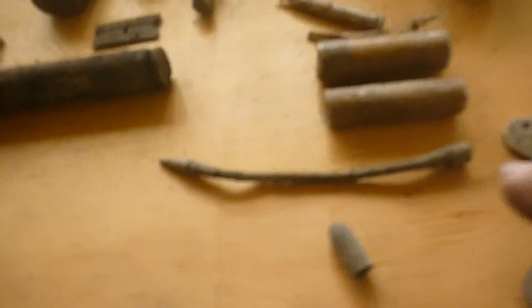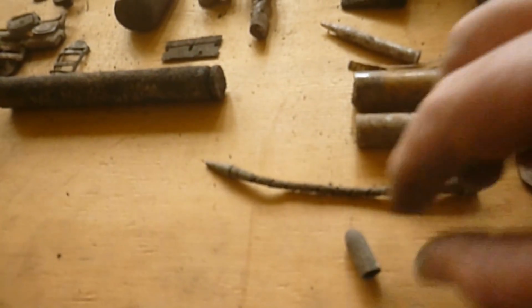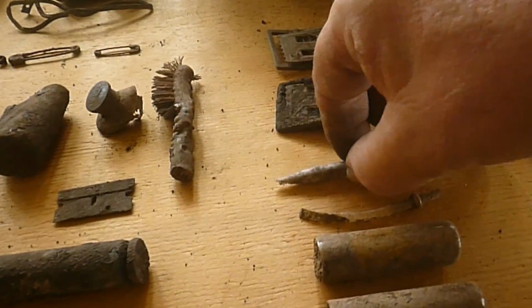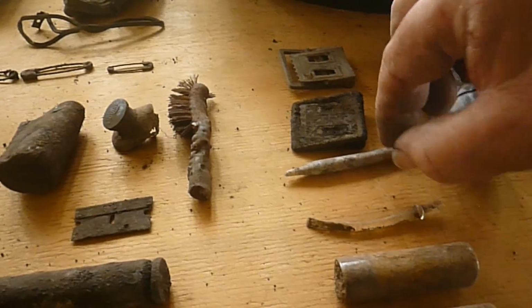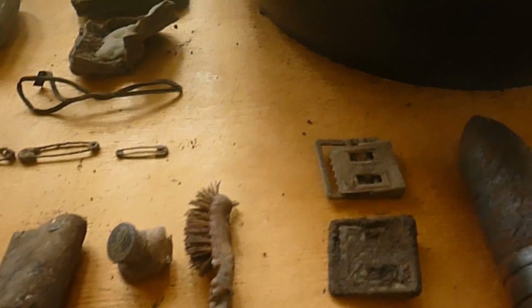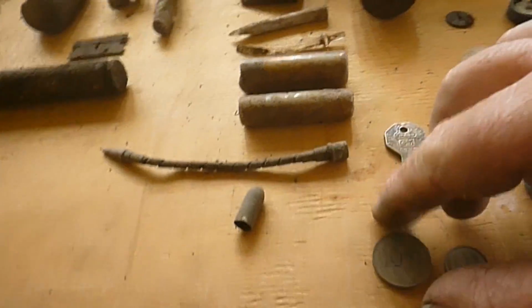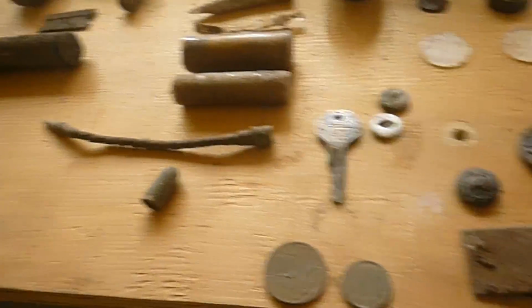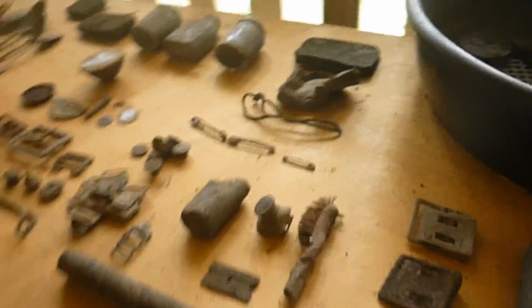We got pens, part of a pen there, maybe a pen cap. A couple of glass vials. This one seems to be a solid piece. A couple of buckles. Modern 10 cents, and we got a 1 cent, so we got 11 cents out of this. Now on to the best finds for the day.